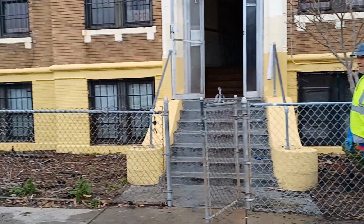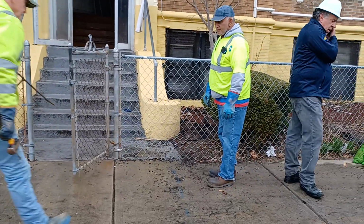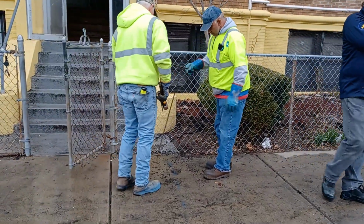Down on the floor. Okay, possible left shoulder injury after fall.